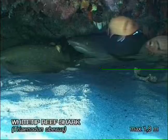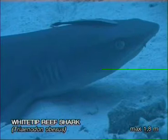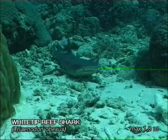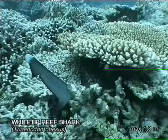White tips are often encountered resting on sandy slopes or inside of small caves. This will give you the opportunity to look right into their cat-like eyes and count the number of gill slits. 5. In spite of them letting you get close to them, in this situation do not attempt to touch them or to try to pull on their distinctive white-tipped tail.